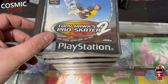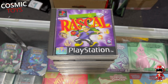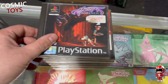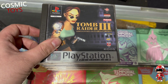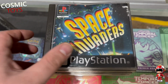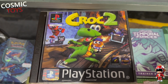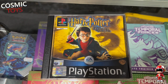PS1, we've got Tony Hawk's Pro Skater 2, Matt Hoffman's Pro BMX, Porsche Challenge, Rascal, Test Drive 5, Cool Borders, Gex, I loved Gex, Heart of Darkness, Millennium Soldier Expendable apparently, Tomb Raider 3 Adventures of Lara Croft, Rayman 2 The Great Escape, Space Invaders, Spider-Man, awesome, Croc Legend of the Gobbos, Croc 2, which is quite hard to find, Harry Potter and the Philosopher's Stone, and the Chamber of Secrets.